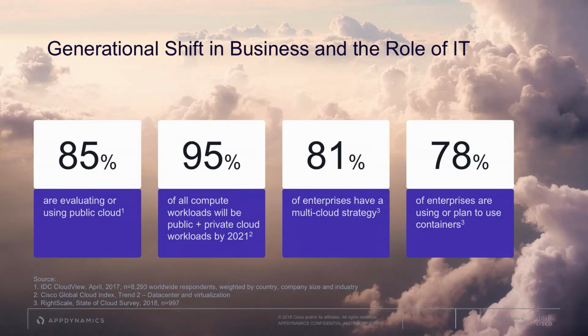And if you look at the numbers, if you look at the IDCs of the world, RightScale and a couple of other analysts, essentially everybody is doing it currently or is thinking about doing it in the future, right? So the numbers are speaking for themselves. It's across the board: everybody looks at how can we adopt cloud services, how can we move our compute to people who actually know what they are doing in terms of their data center, providing this as a service, and I can focus on my business, right?